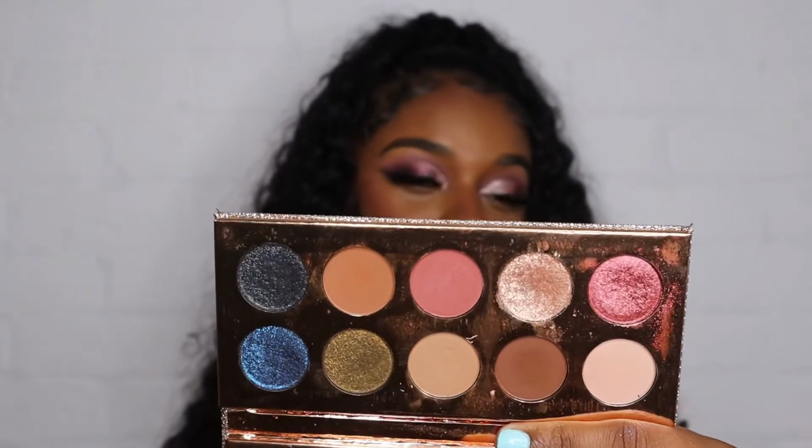Okay, and next up is a palette that's been my favorite for such a long time. This is the Dose of Colors Rancation palette. It's literally the perfect eyeshadow palette.